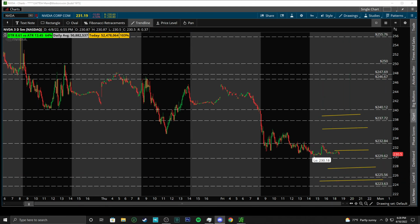Because no matter where I start tomorrow, I'm going to be able to create a plan to the upside, to the downside. I have targets. I have viable levels for both stop loss, entry, everything. I'm not missing out here. I'm not just totally out here lost like a lot of people will be by not having such effective levels.